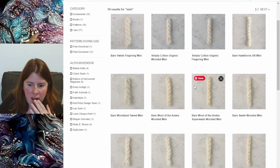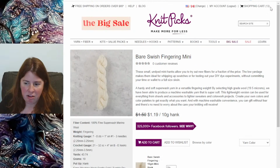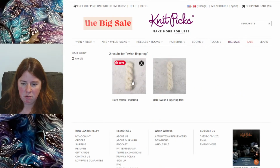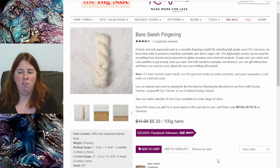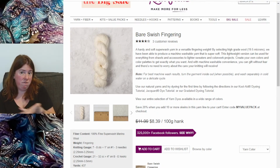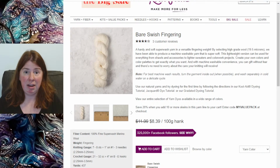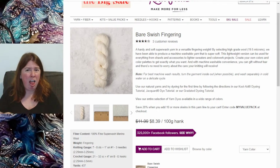Okay, so let's look at swish fingering. The swish fingering minis are $1.20 each. But if I did the swish fingering bare yarn base, right now it would be $8.40. So what is 120 times 10? It would be $12 for 100 grams, which is a pretty big discrepancy when you could buy one skein for $8.40 right now with the sale price. So there are some bases that are maybe more expensive, where getting the mini skeins could be a good deal and worth the extra labor of not having to make the minis. But in general, I don't find the mini skeins to be a very good deal.